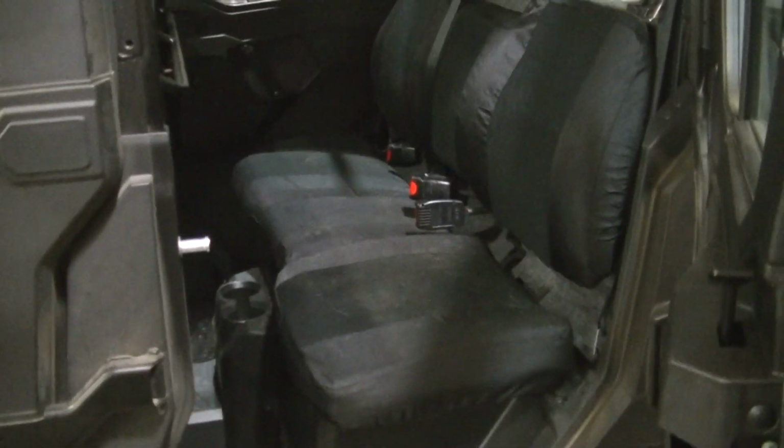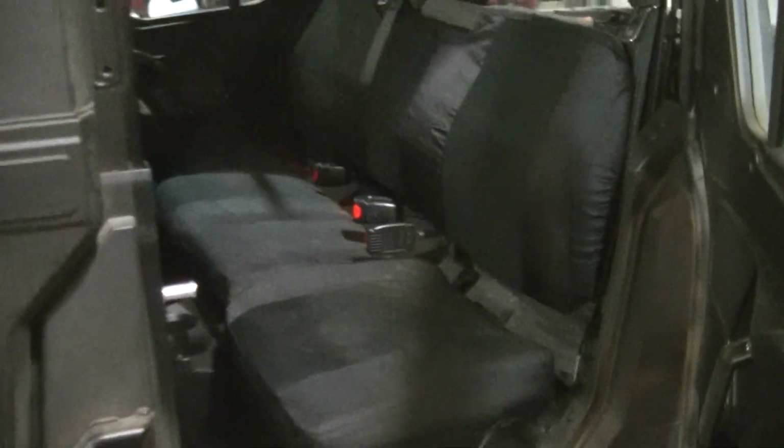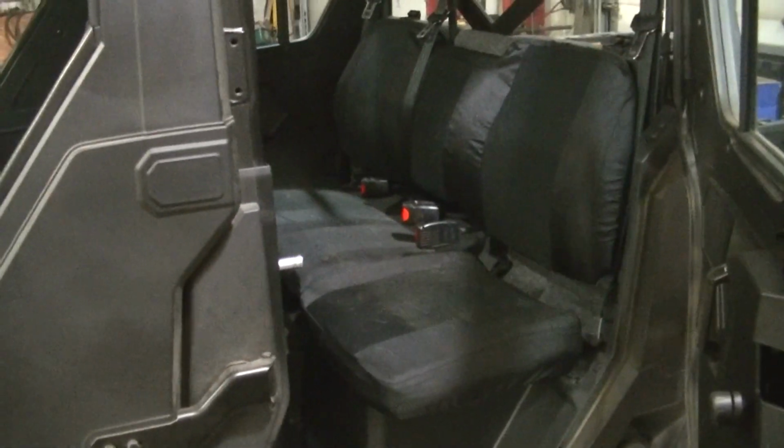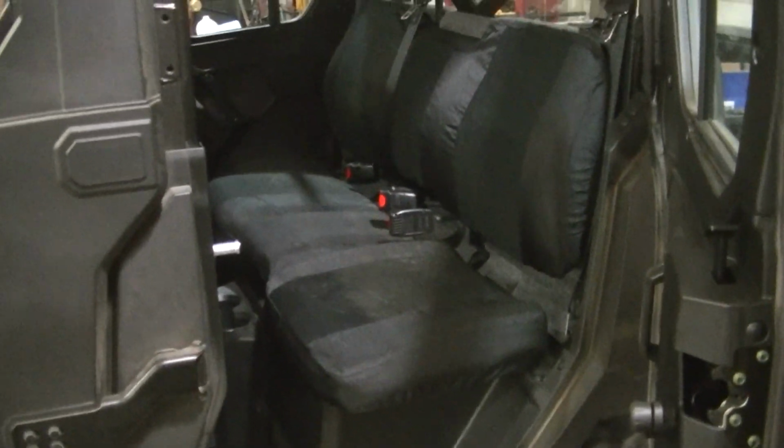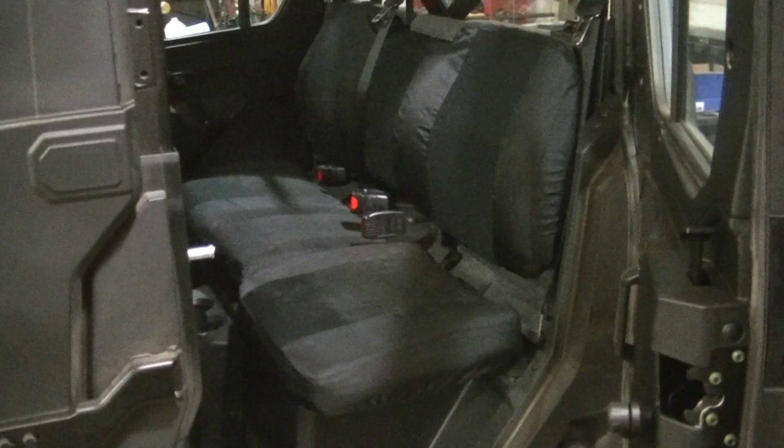So I've got these seat covers. I got some for the front. I'm going to put the front ones on too. That's just in case I'm using this and I get dirty, and it don't matter. My pants get grease or something on them, I'll get it on the covers. I can replace the covers.